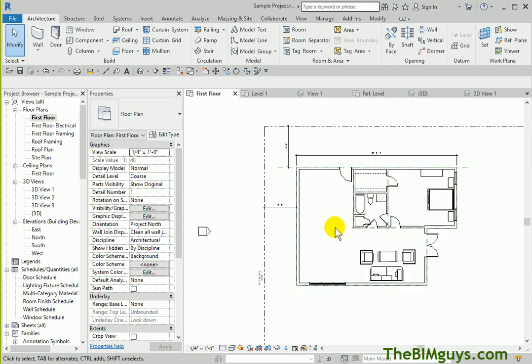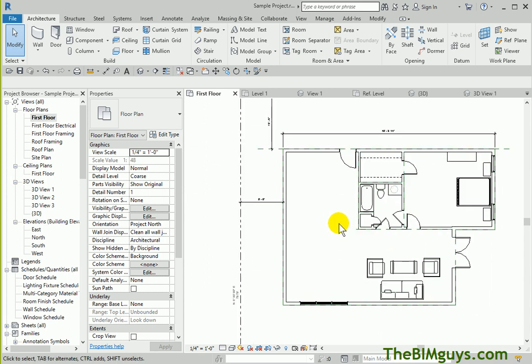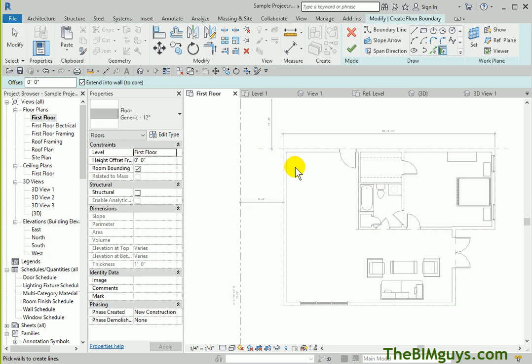I'm going to come over here and put a floor for the kitchen to sit in. So I'm going to place a floor. I go up top and I place a floor. Now, what do floors do for us? Well, a couple of things. They actually put a horizontal plane down, so in 3D we can see it, and also it'll give us the square footage of the building.